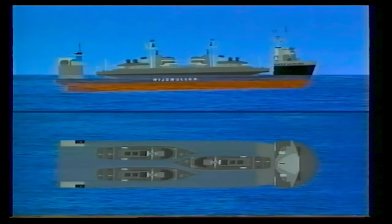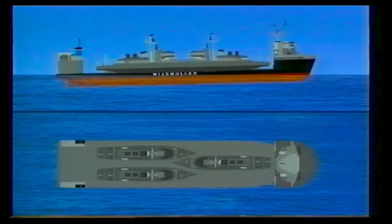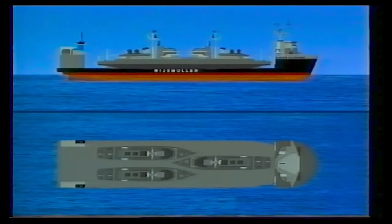When all the minesweepers are positioned, the carrier is de-ballasted. The small vessels are lifted out of the water and are safely brought to their destination.